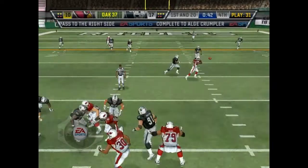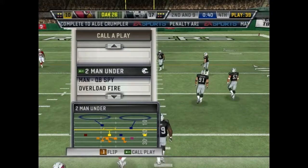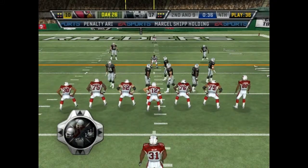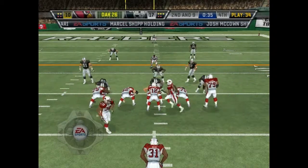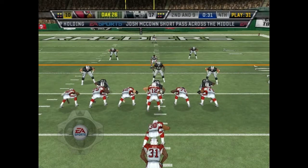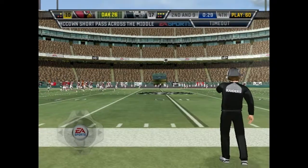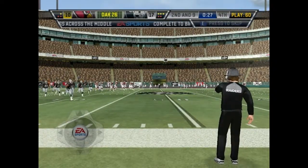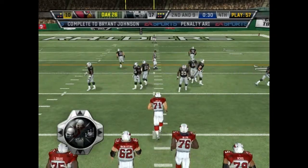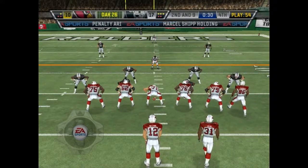McCown now back to pass. He caught his man again. Johnson on the reception. 11-yard gain on the play. 37 seconds left to play and counting. Back to pass. The offense calls a timeout. Timeout called by the offense. Nickel 2-4-5, 2-man under. 30 seconds away from winning this ball game. A tight one it was. 17-10 our score.